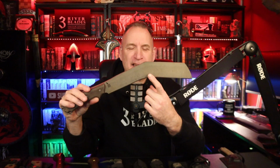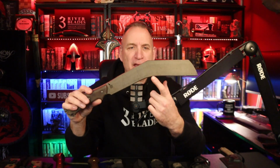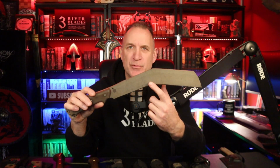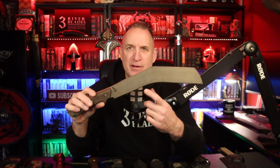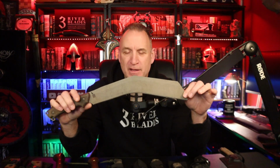The thing that I wasn't too keen on is that this big bend right here, you wind up hitting the sweet spot around here. That's good, and this works good for splitting timber, but then you have all of this. If you are going to swing it in a down arc, this piece of the steel hits before any of this, so you're really only getting a 4-inch or 5-inch piece of sweet spot before you hit your hand. That's the thing you need to understand.